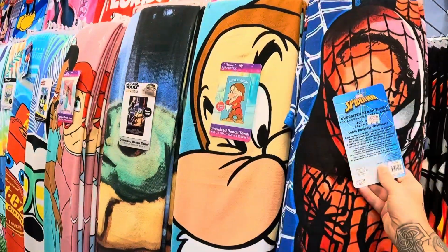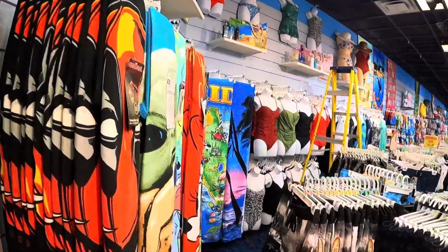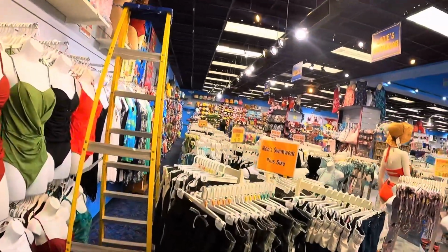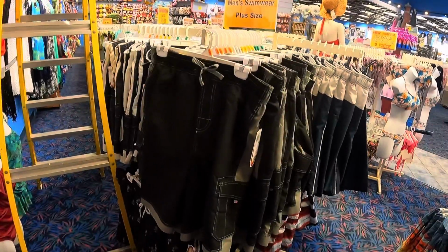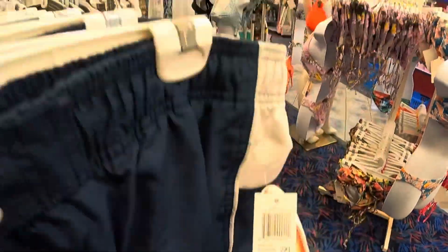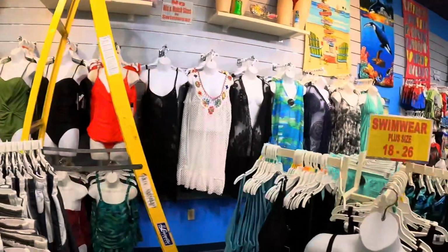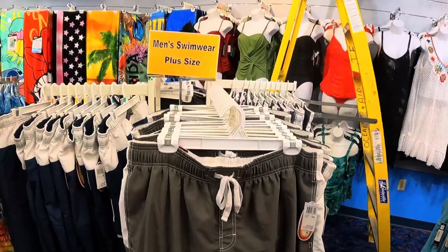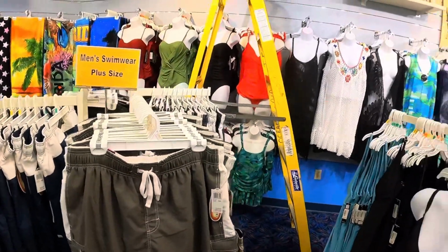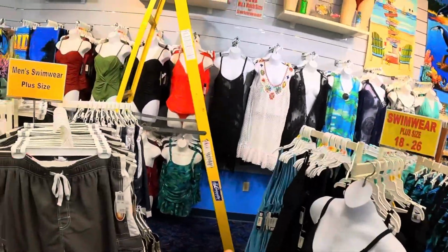Beach towels, all kinds of beach towels, $23. The beach towels, again, sound like a broken record, but the beach towels at the resort, very expensive. $55, $60. Men's plus size swimwear, again, $16.99. And not only is it more expensive to buy this kind of stuff at the resort, but you're likely not gonna find 2X, 3X, 4X. So if you are a bigger person, you do need plus size swimwear. They have a women's section too. Not only are you gonna find it cheaper, but you're gonna find stuff that fits you better.